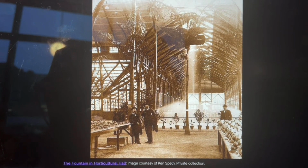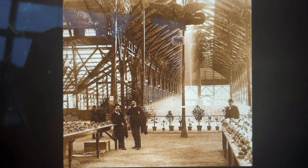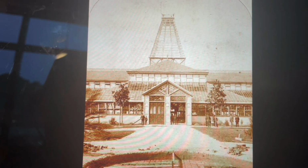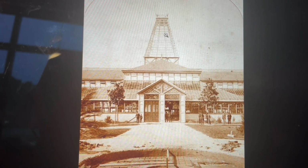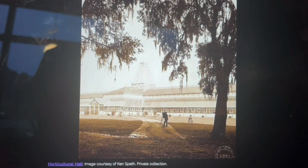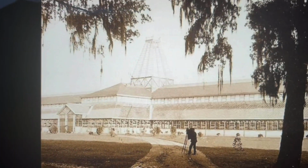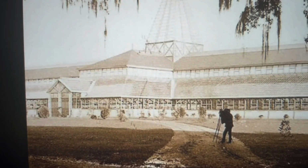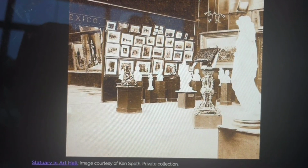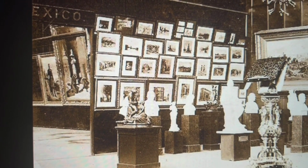So now here's the insides of some of these buildings. So this is the horticultural hall, I think, and you can just see these weird businessmen. So this is the building that lasted until 1915. This huge like Tesla tower on top, very strange. And this is another, I think this is supposedly a construction photo or something, but a picture of a guy taking a picture. Look at all that art.